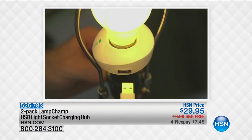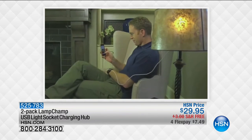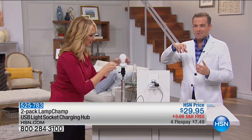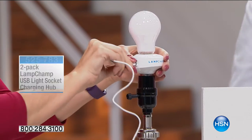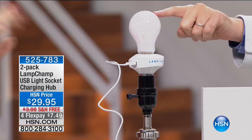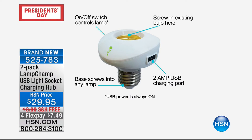Any lamp in your home, absolutely any light or lamp you've got, all you do is take out the light bulb, screw in the Lamp Champ, and then put the light bulb on top of it, so you lose no functionality whatsoever. Even whether the light is on or off, that's always on. So your 2-amp USB port is always on, always powering your device, so you can use your device while you're charging it.